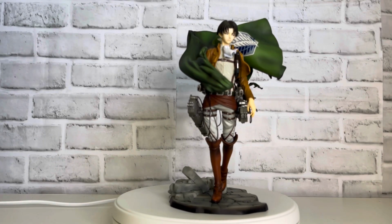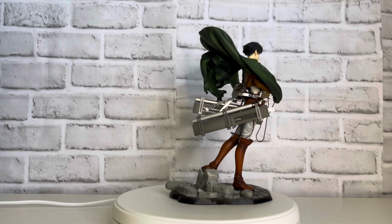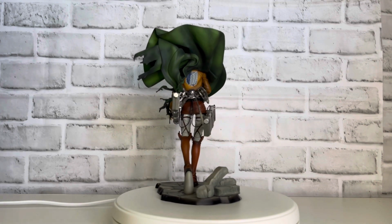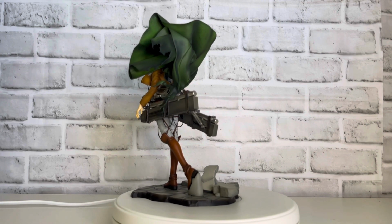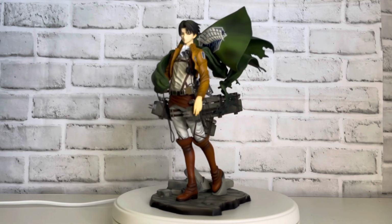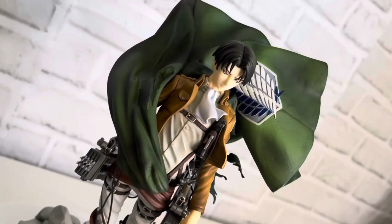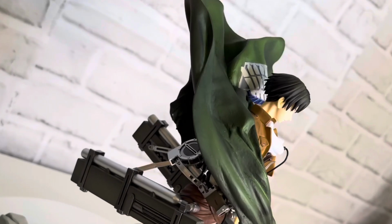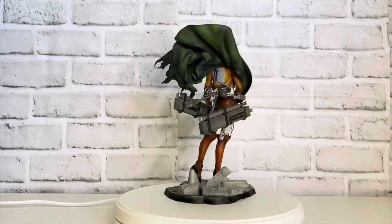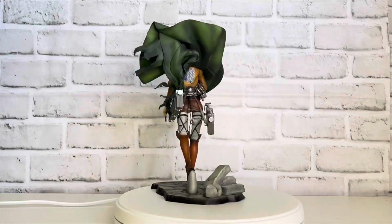Final thoughts. Do I recommend this figure? I'm gonna go ahead and say yes. Now, the only thing that really sticks out to me is probably the lack of shading. If they would have gone a little bit more with the shading, I think that would have really matched the epicness of the sculpt and would have got him at a 10, because right now I'm gonna say he's like 8.5, a 9, but if you're an Attack on Titan fan, especially a Levi fan, I think you should grab him. Attack on Titan is one of the anime greats, and I think they really paid homage to that epicness with this very well thought out figure.